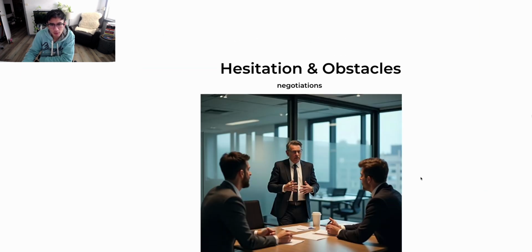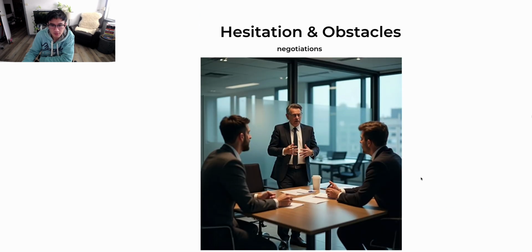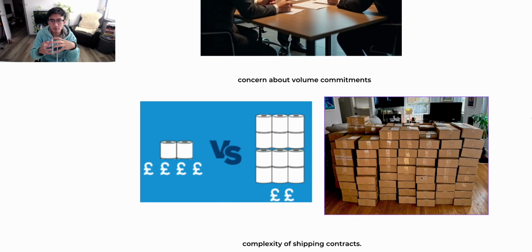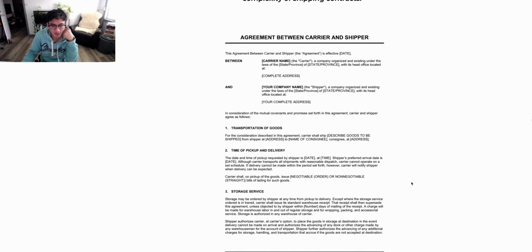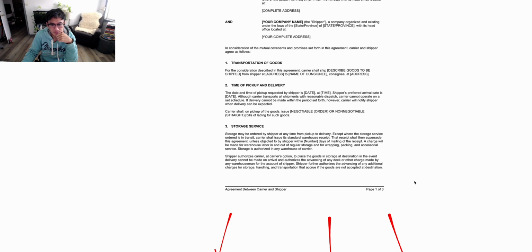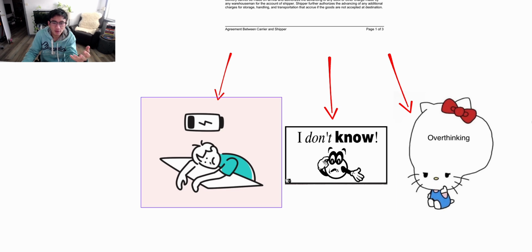Now, the main hesitation and obstacle that stops people from getting cheaper shipping prices is that you're scared to negotiate. You're worried that you don't have enough volume of orders to commit to and promise the shipping company. And you're scared of the complex shipping contracts they'll give you when you negotiate these cheaper prices. You just overthink it, or you don't have the bandwidth to do it. If you don't have the bandwidth, you can give this video to a team member to implement on your behalf.